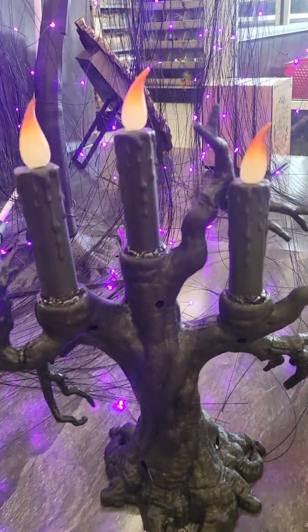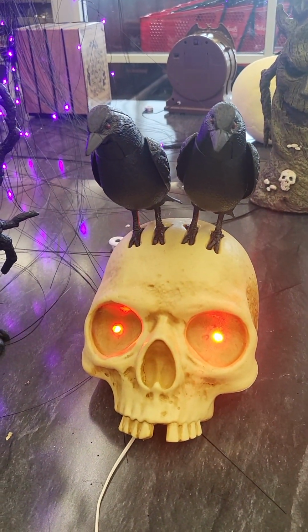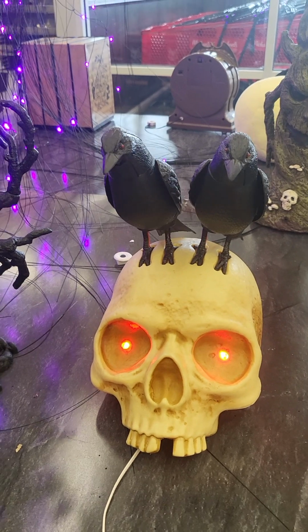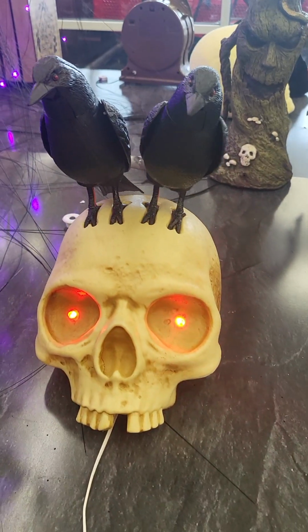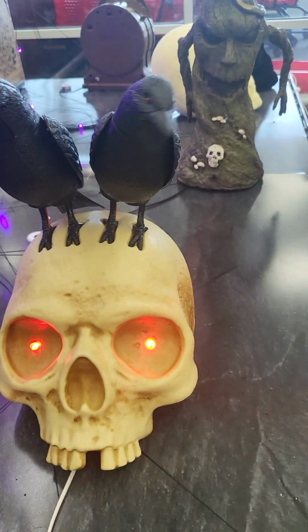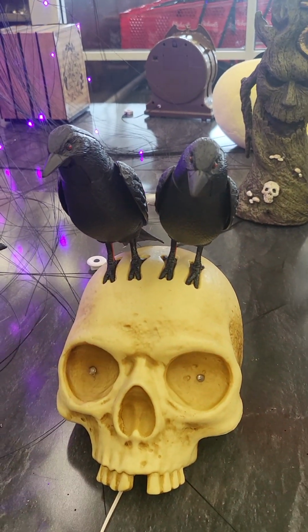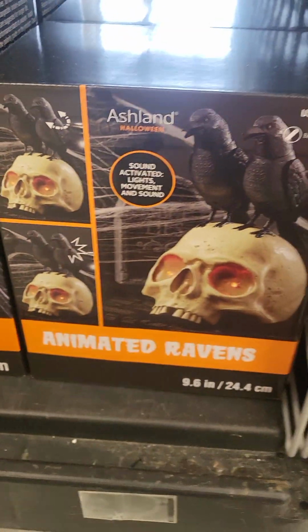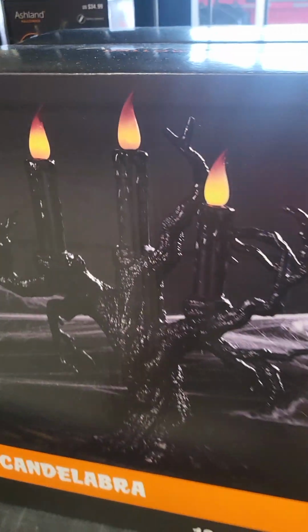Here we go, we have the candelabra. That's a nice candelabra. Here we go. Oh, wait. What the? And if we make our way down here, we have 1, 2, 3 animated ravens. They are super cool. They're only $40. That is a nice price for them.